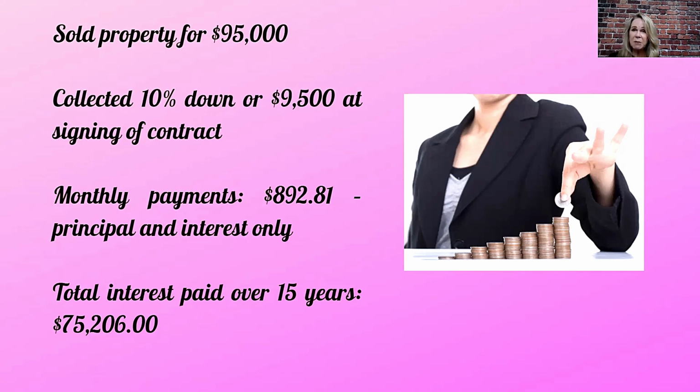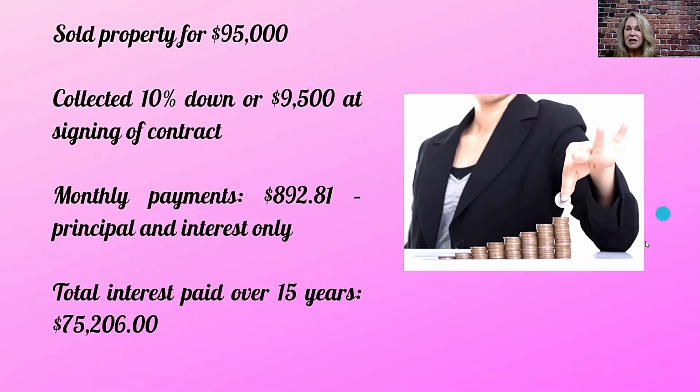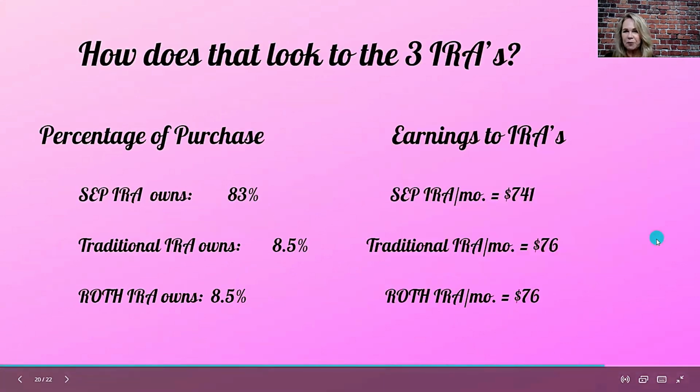Now, some of you might be math whizzes, and if I made a mistake on the math, reach out to me or whatever. But the last time I calculated this, this is what I came up with. So the good thing is all this money is going into my IRAs, not to my pocket. So the bottom line, this is a wealth building strategy where I'm just sitting back watching my IRAs grow.